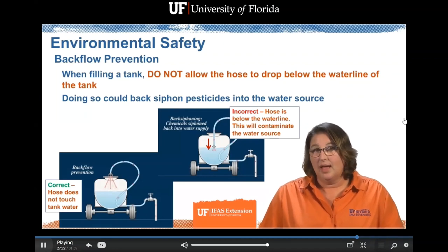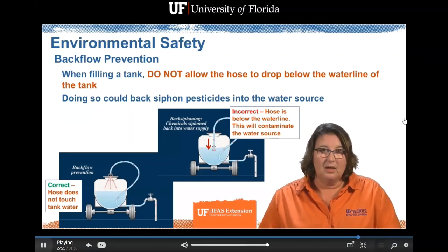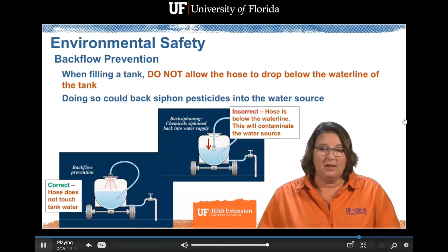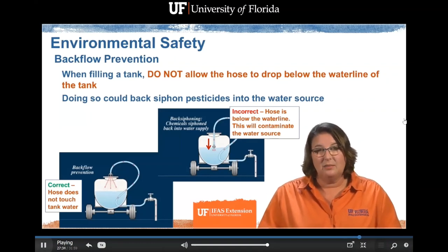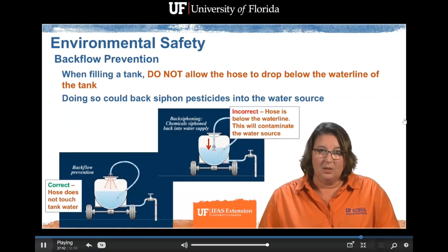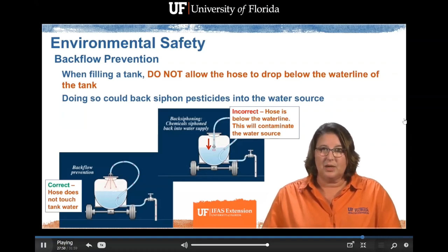Any ideas where that goes when it goes into the pipe? Well, if you're at a homeowner site, it's going to go into the home's water supply. So when they get a drink out of the sink, it may have a little pesticide in with it. So you need to be sure that you always have an air gap between your hose and the water line. You also need to be real careful that there's not chemical residue on that hose, and then somebody takes a drink out of the hose.